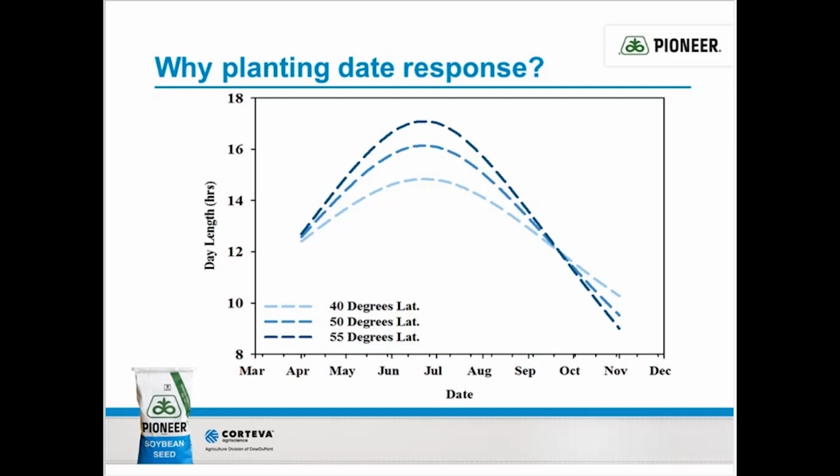On the y-axis is day length, how many hours during the day, and then we have our calendar on the x-axis. These lines are different latitudes. Most of our growers fall in this 40 to 50 degree latitude area. And when we plant early, let's say we do roughly a May 1st planting date, we're going to flower about June 21st, or even, if we look at 2018, we saw a lot of flowers coming even earlier than that because we had much earlier planting dates. So again, earlier planting date, earlier flowering, positive effect on yield.